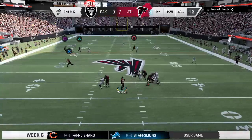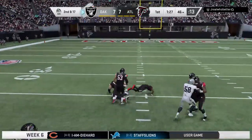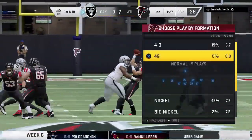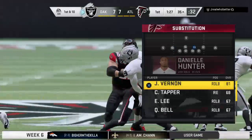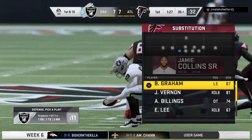Throwing, Mayfield. Into heavy traffic, and it's intercepted. Picked off by the linebacker, Aaron Lynch. And his crew will take over with a football at the 35-yard line. He had a little bit of the turnover bug last week, 3 interceptions. Not an absolute disaster, but another one here. Do you start to get a little worried?